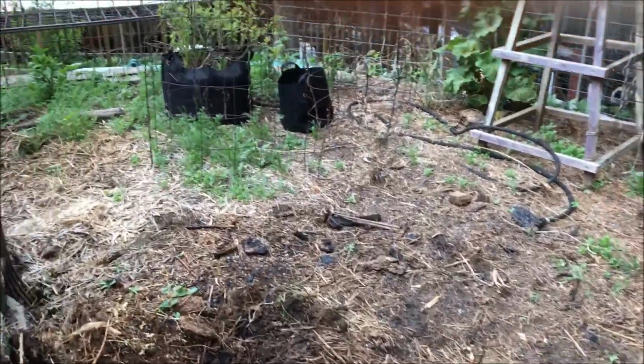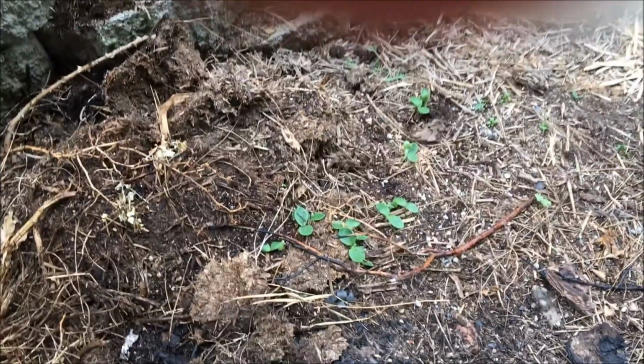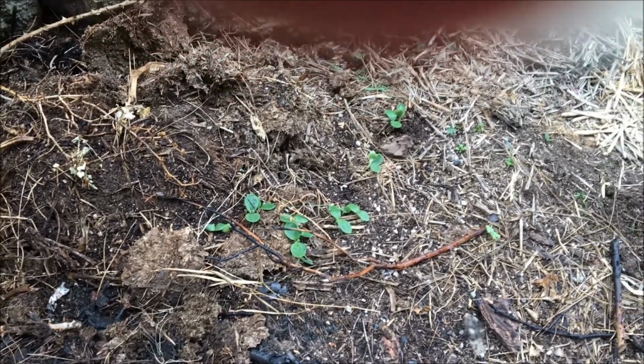Let me move over here. I want to show you how I know it's time to do it, because right down there is a bunch of volunteer pumpkins. Now, when the pumpkins start growing from seed, you know it's time to plant things.